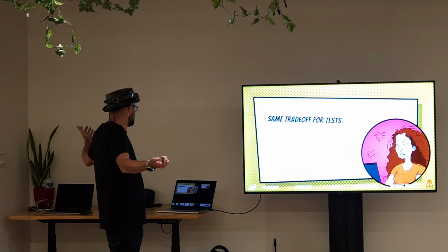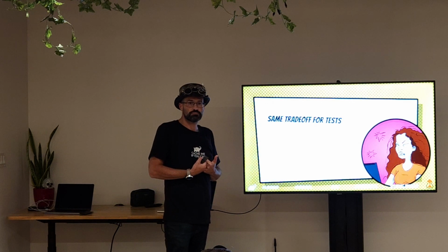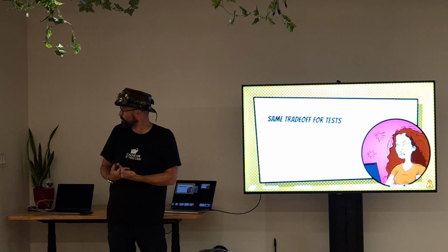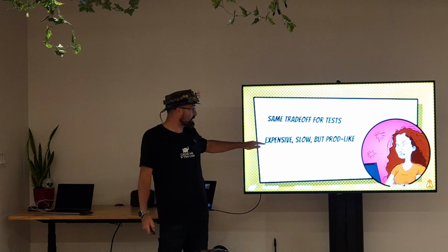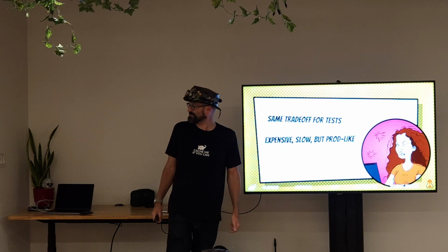Right? So basically, trade-offs shouldn't be painful. And it's the same for tests. It's exactly the same trade-off. Expensive, slow, but prod-like. This is where Eli steps in.